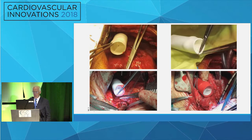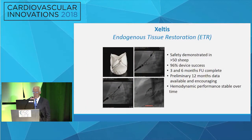So this is a human implant of a pulmonary conduit, showing what this device looks like on the front end, and you can see what the valve looks like there. And then this is animal experience showing what an aortic valve device would look like. It's been performed in 50 sheep at the current time.